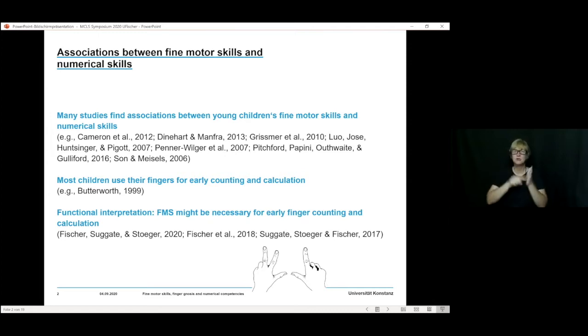And there have been a number of studies on this connection, and most of those studies really report that there's a significant association between fine motor skills and numerical skills, but most studies have not really gone into why that is. And my co-authors and I followed up the hypothesis that it might just be because children count and calculate on their fingers when they're really young, so there might be a functional connection. So fine motor skills might just be necessary when children learn to count on their fingers. They have to be able to move their fingers one by one, and they have to be able to manipulate them in a way. And that might be why we have those results. And we've done a couple of studies on this issue, and specifically we found associations with counting, but we've also found associations of fine motor skills with finger counting specifically.